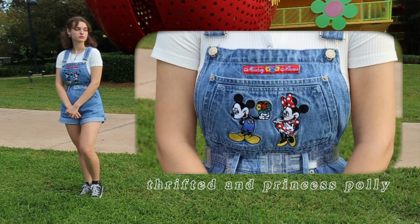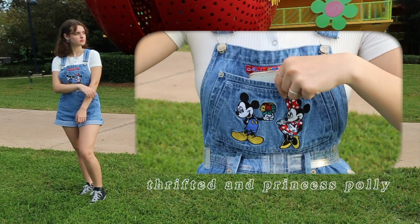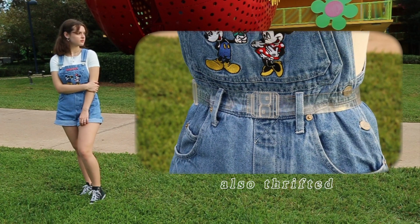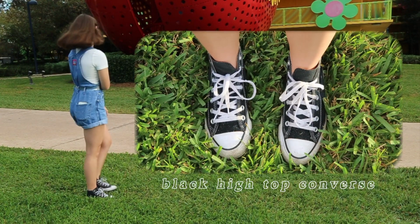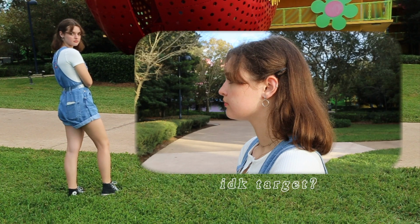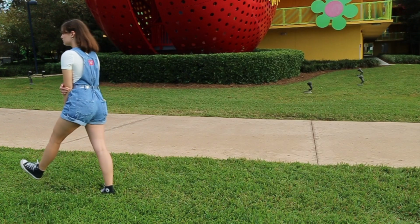So for my next outfit, I am wearing this white shirt that I got from Princess Polly off of Thredup actually, and I'm also wearing it with these Mickey and Minnie overalls, which I love so much. I'm also wearing this plastic clear belt to cinch in my waist but not really detract from the overalls aesthetic, you know. I'm also wearing this with my black high top Converse, and then I put my hair back with two barrettes because oh my god, my hair was not having the Florida humidity at all.